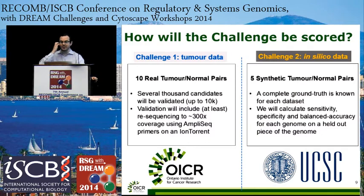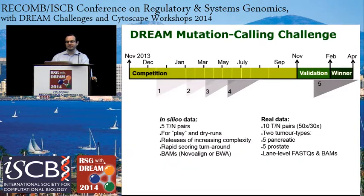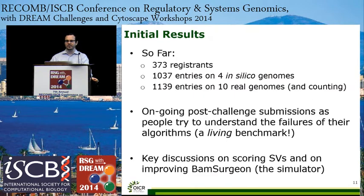By contrast, for the synthetic tumor normals, we know exactly what the ground truth is. In fact, the ground truth was made available as soon as each synthetic tumor finished, and we calculate sensitivity, specificity, balanced accuracy, and the F statistic, or F score, I should say. And so this is the rough timeline of the challenge, and you can see that we're about a week away from the close of the real tumor challenge, and then we expect to have a 2-3 month period for experimental wet lab validation, letting the winners know in February and announcing them at the SAGE Congress in April.